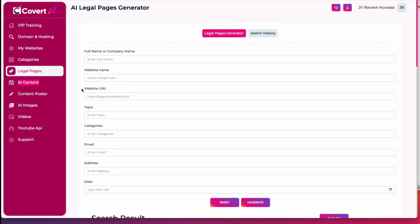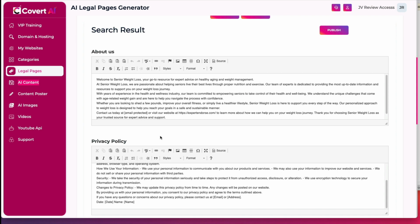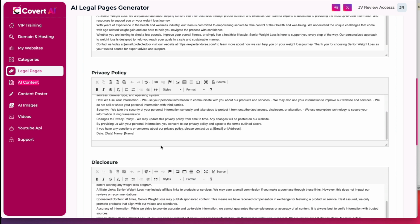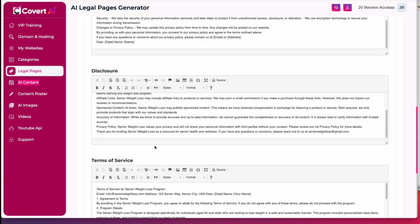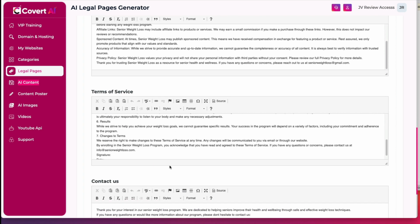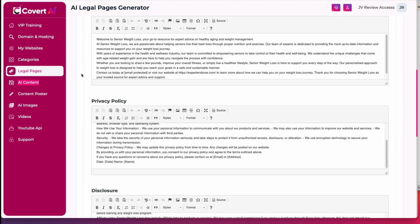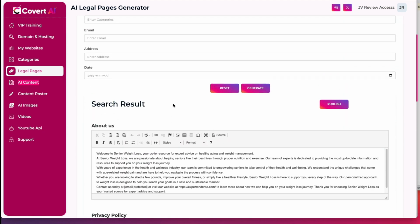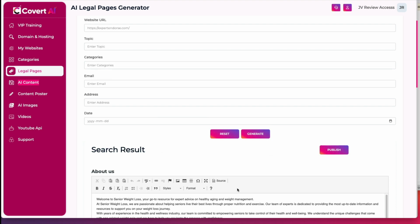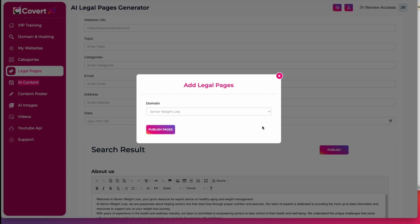Next is your legal pages. And here you would enter your information, and the AI generates content for an About Us page, a privacy policy, a disclosure, this is for your affiliate links, terms of service, and contact us. So that's good because most of these shiny objects never have that for you. And then once you've changed it the way that you want or need to, you would click Publish.